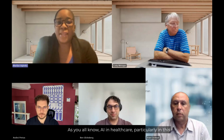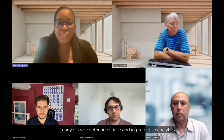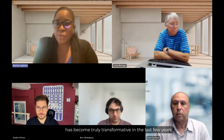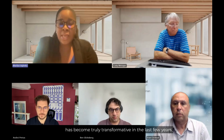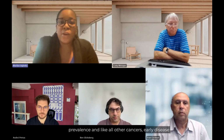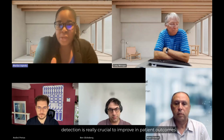As you all know, AI in healthcare, particularly in this early disease detection space and in predictive analytics, has become truly transformative in the last few years, both in diagnosing and treating disease. Lung cancer has become a prime focus due to its prevalence. And like all other cancers, early disease detection is really crucial to improving patient outcomes.